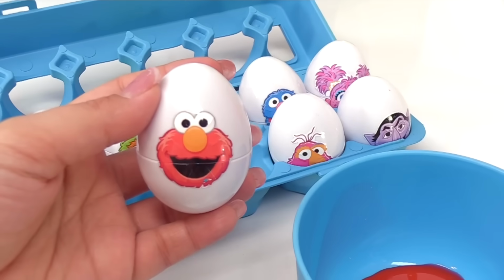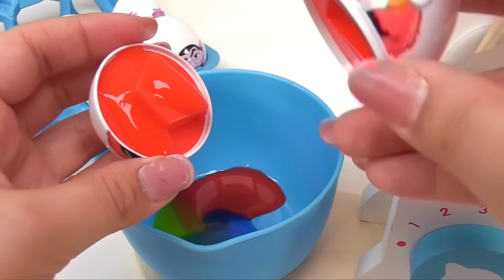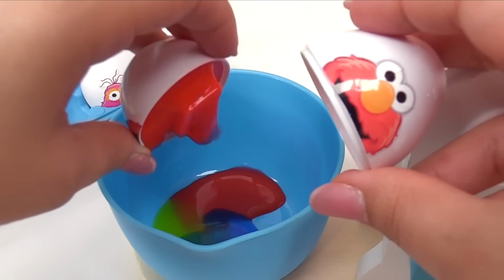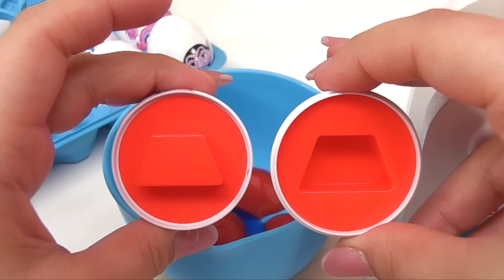Blue. Who's our next egg? It's Elmo. Let's crack Elmo's egg open. Boop, boop, boop. Inside Elmo's egg is red jiggly slime. Let's get it into the mixer. Elmo also has a red trapezoid.